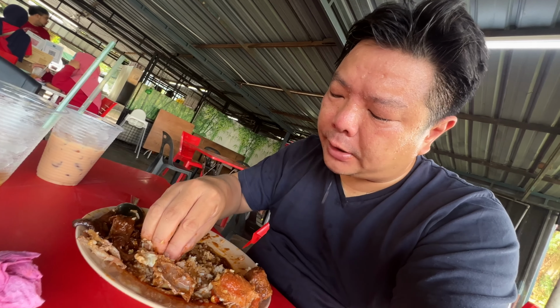And the rendang, which I cannot finish. It's got the taste. It's spicy. At the same time, it's got that very watered down rendang taste, but still tasty at the end. Can't believe I'm sweating so much. I think the sotong is really, really spicy. Freaking me, y'all.